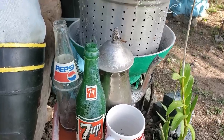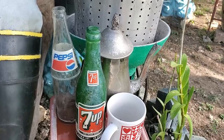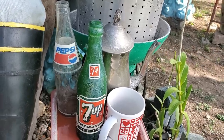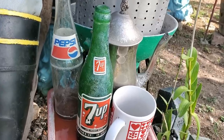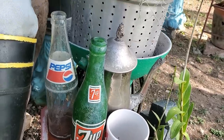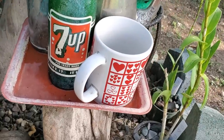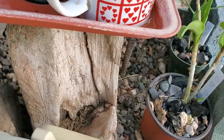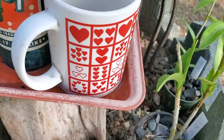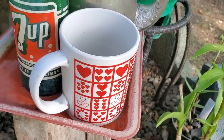And for those of you youngsters, you will not know, or you're just learning, that this is what Pepsi and 7-Up used to look like back in the days. Glass bottle, and this is it. Really antique. And the tray that I'm using, it's a saucer from one of my planters, and I have it sitting on a piece of driftwood. And I don't have no antique cup for Pearl, but I gave her a cup filled with hearts to show her how much I love her.